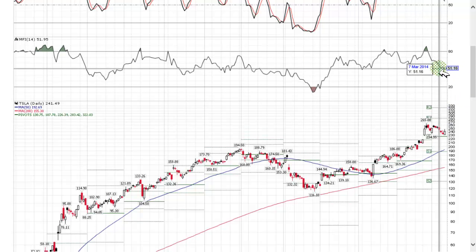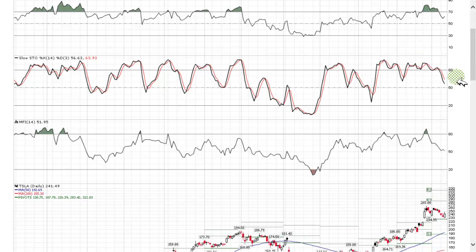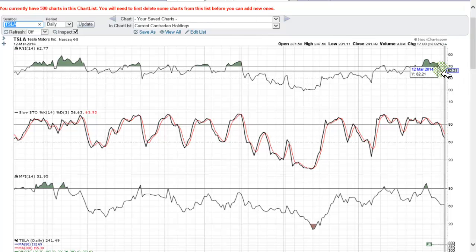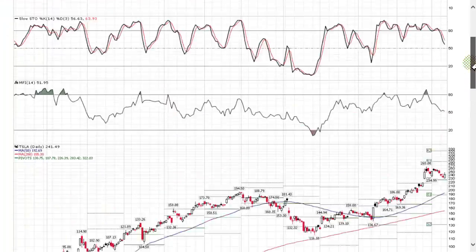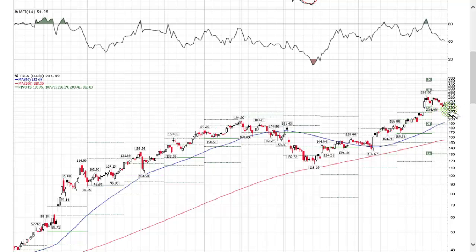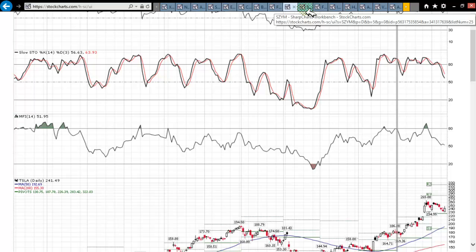Take note of money flow, possible double bottom setup at 51.16 on money flow. Slow stochastics are rolling over, but the fast and the slow line is still above 50. That's bullish. RSI is hooking up. Wait for a second pullback. See whether or not you have a double bottom setup. This pivot point right here, 234.99, you get a pullback and a bottoming tail. Might be a good entry point as well for Tesla.